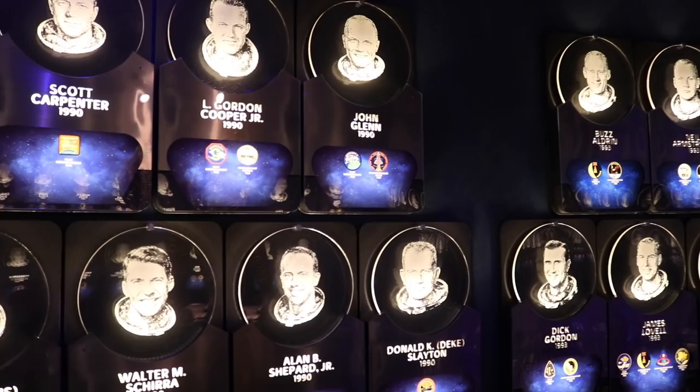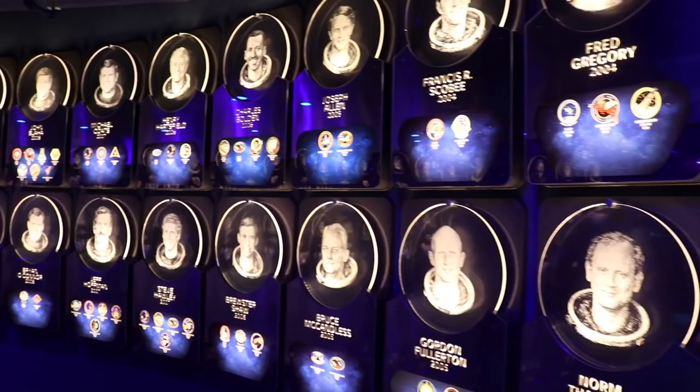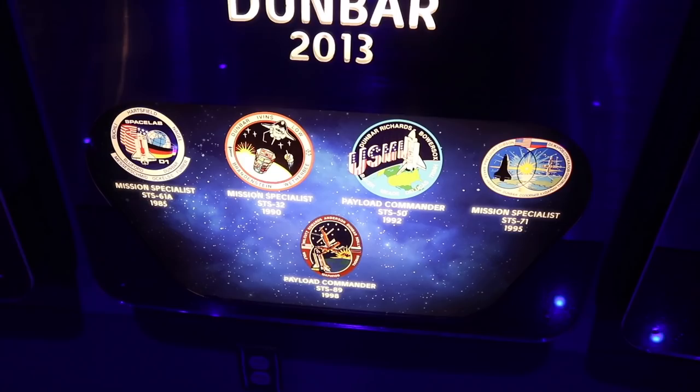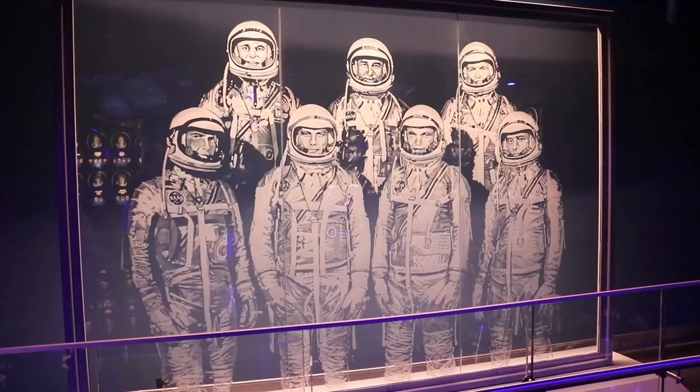And here it is. This is where it starts. This is amazing. All these astronauts. Just gonna pan the camera a little bit. Take all day to call all these names off. I can't show everyone, so I'm just kind of picking out some astronauts at random. Astronaut Bunny Dunbar was inducted in 2013, and below all the astronauts' names, they have their space missions. The badges from their space missions shows you when they went up to space. There's Jerry Ross and Kent Rominger. As we saw on the outside of the building, the same photo right here.